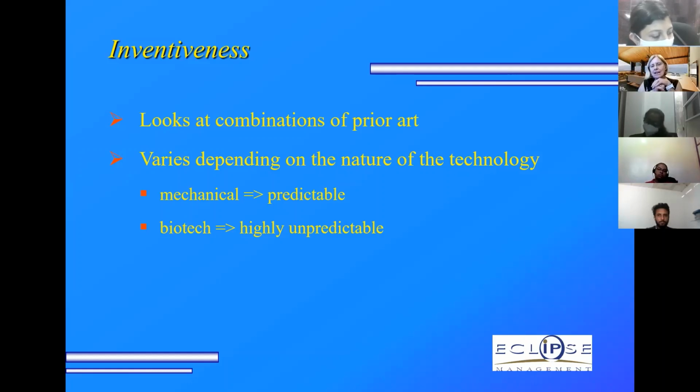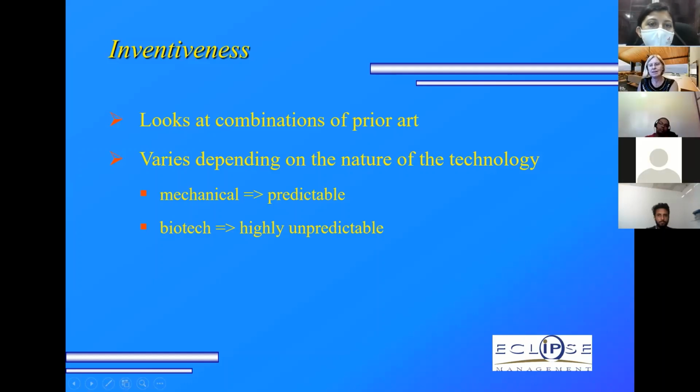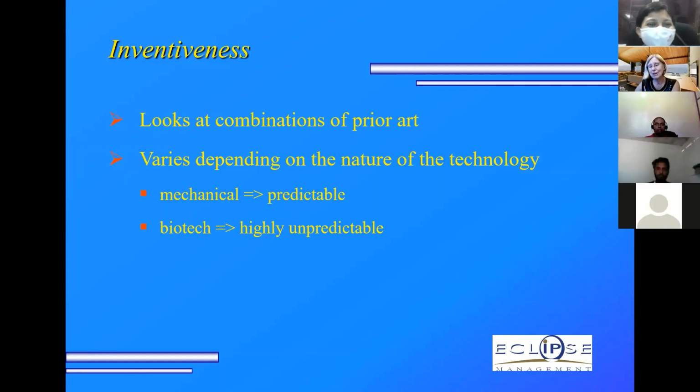It's a lot easier in mechanical spheres, such as these inventions, because they've been around a long time. In biotech, it's very unpredictable and very difficult, but we don't need to talk about that because your inventions are not biotech inventions. So it still can sometimes be quite hard, right, to show inventiveness, especially if the change you've made is only very tiny. It's only an incremental improvement. It's very hard to argue inventiveness. You really need to have made a bit of a step up over what exists already.